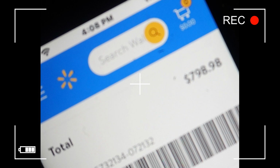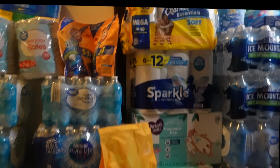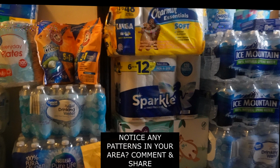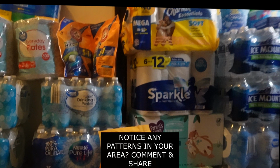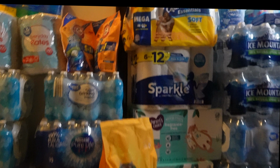Even with there being a limit on everything, this order started off a little over $1,000. The very next day I received notification that more than half of my order was out of stock. But if I allowed for substitutions of 64 items that they did have at the store, that would bring my total from a little over $500 to $783, which I accepted because that was closer to the $1,000 I was trying to spend. And I was under the impression that I could pick up everything that same day on the 30th.